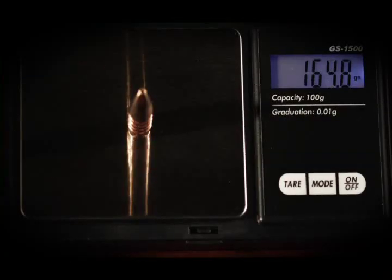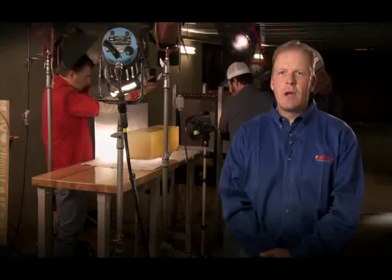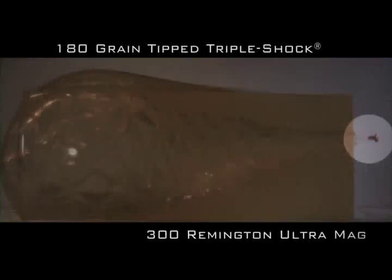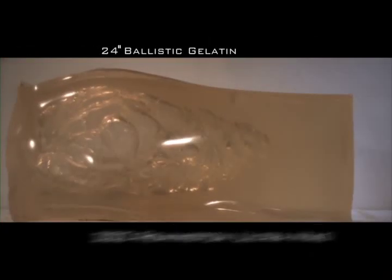This test will be conducted to challenge the notion that if a bullet exits an animal, a tremendous amount of energy is being wasted on the hillside. This 180 grain Tipped Triple Shock was fired from a .300 Remington Ultra Mag into a 24-inch block of ballistic gelatin. Striking velocity was 2,997 feet per second. The bullet entered the block with 3,590 foot-pounds of energy and exits with a mere 23 foot-pounds.